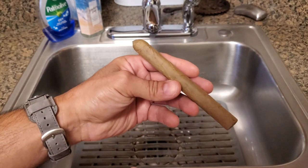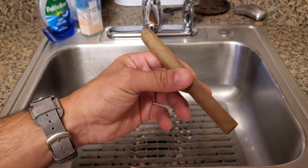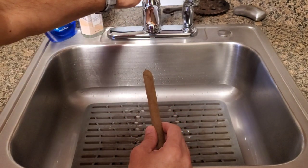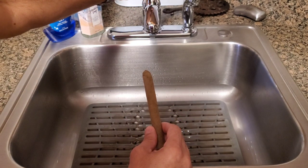Now, as you can see here, this is the cigar, slightly box pressed. La Corona Corona. And I'm just gonna give it a light trickle.